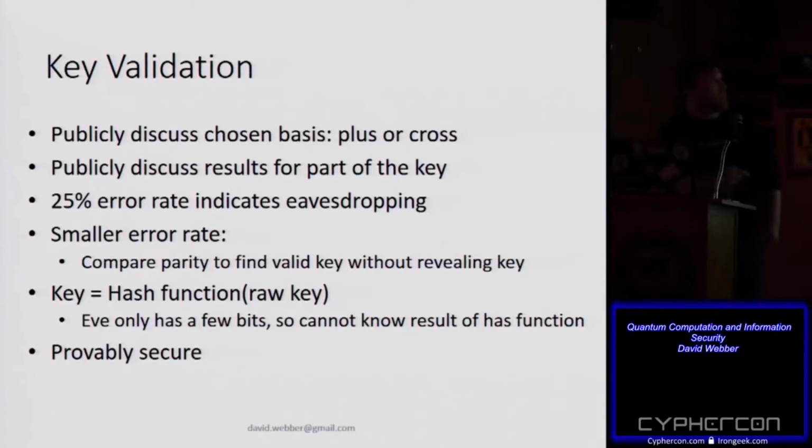So this is the same thing in words. There's other ways to compare a key as valid without actually revealing it. You can compare parity of the key to say, okay, well, what parity checksum did you get? Okay, I got the same checksum, we're good.